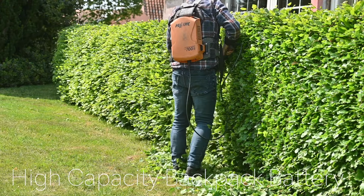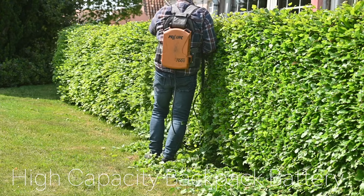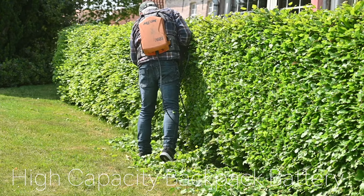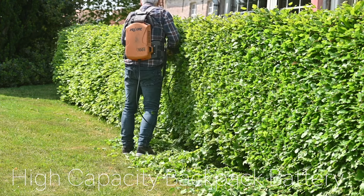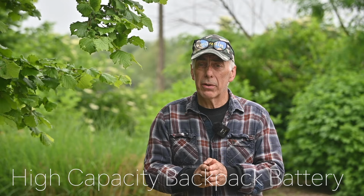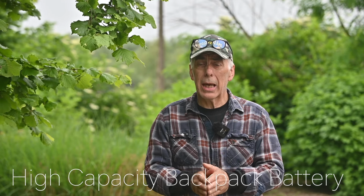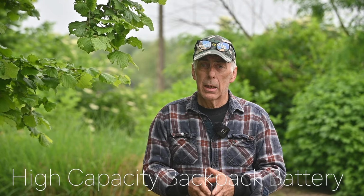I can exchange the blades easily. I can put short ones, long ones on. I can put blades on with shorter spacing between the knives or more spacing. It all depends on what I need, and I have 4 speed selections. That battery that I have lasts me about 8 hours of continuous trimming a hedge.